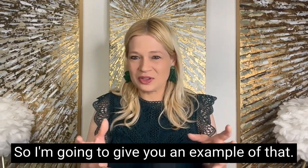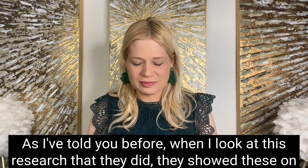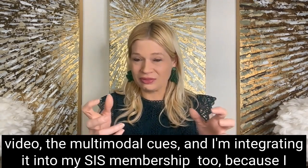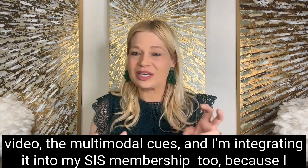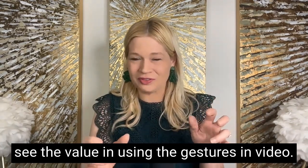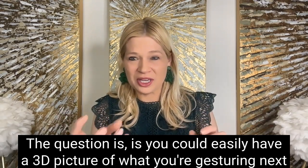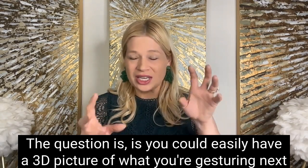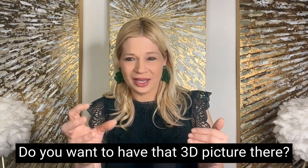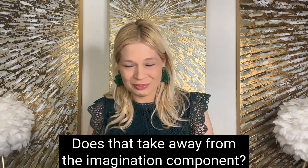So I'm going to just give you an example of that. As I've told you before, when I look at this research that they did, they showed these on video, the multimodal cues, and I'm integrating it into my SIS membership too, because I see the value in using the gestures in video. The question is you could easily have a 3D picture of what you're gesturing next to the person doing the video gestures. Do you want to have that 3D picture there? Does that take away from the imagination component?